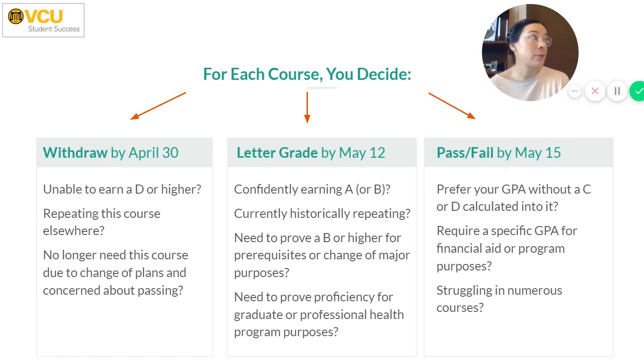So you have to make a decision about withdrawal by April 30th. On May 12th, you receive your letter grade, and then you have to make a decision about whether or not you want to go pass-fail no later than May 15th. A withdrawal might be the best option for you if you already know, or if by April 30th, you are unable to earn a D or higher in that course.